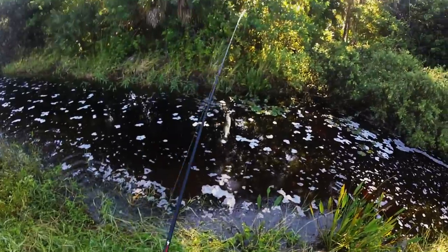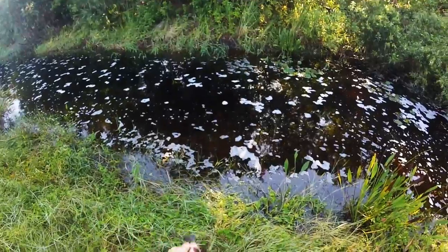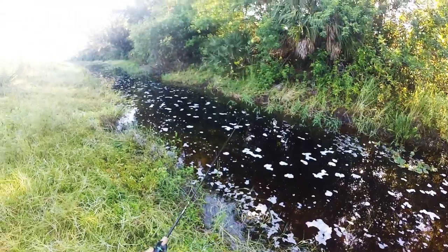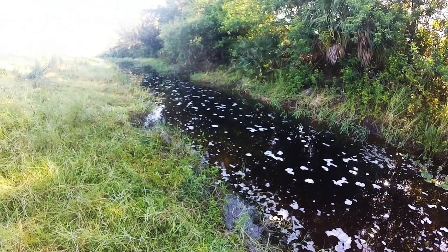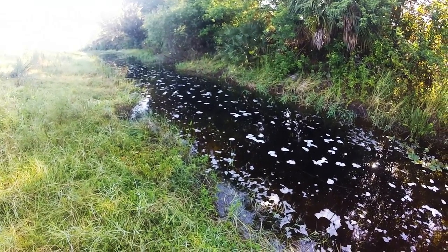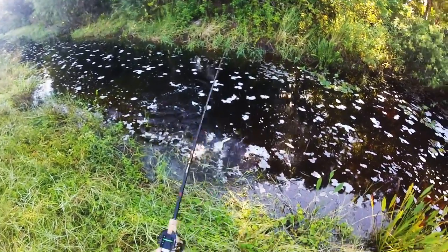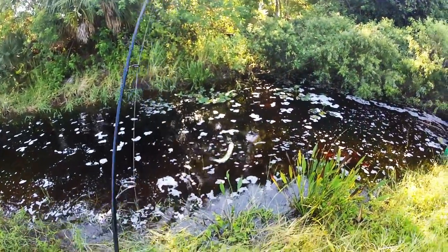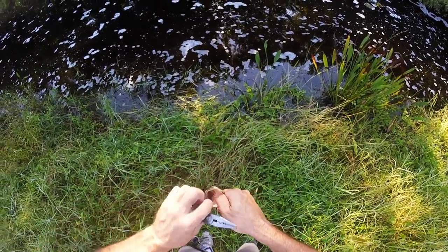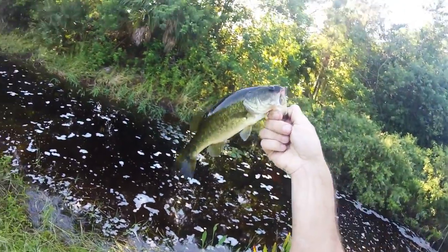Start of the day, little bass, first bass of the day, right? It's a start. Bass number two. I'm wondering if this is the same bass. No, he's a little bit bigger. Pretty looking though. Check him out.